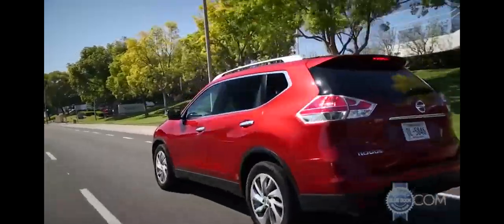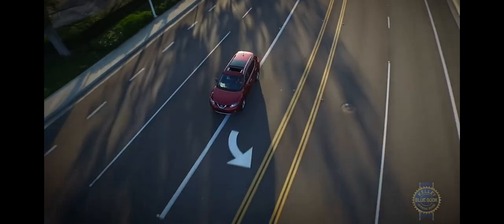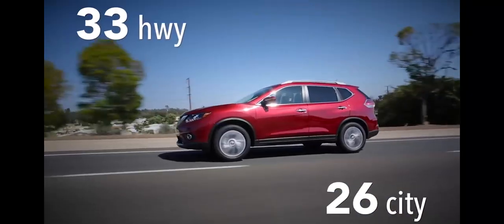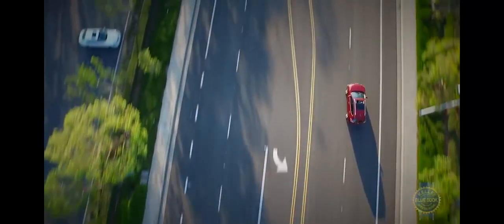Nissan's been selling these things for more than a decade, but it still takes a little getting used to the engine revving, lack of traditional gear changes. The upside to that odd operation is strong fuel economy. Adding the $1,300 all-wheel drive system lowers each of those numbers by 1 mpg.